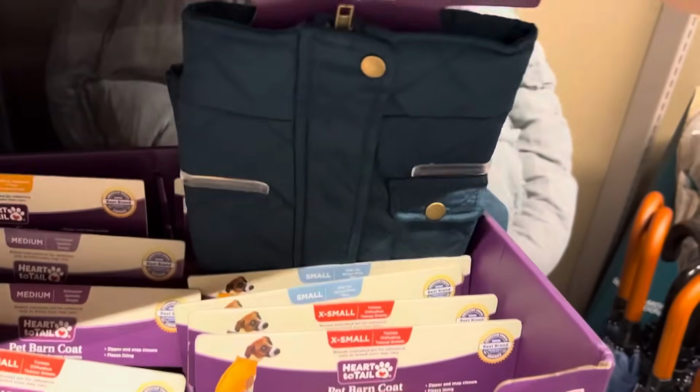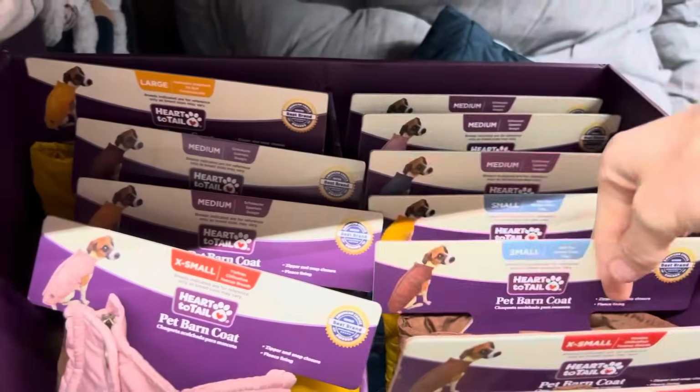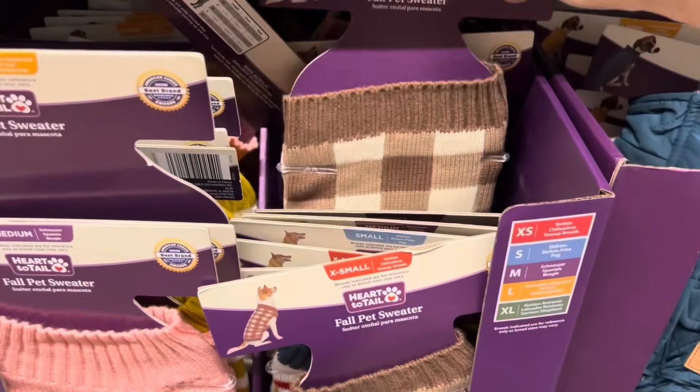What else do they have? That's the blue again. Any other colors? Oh, there's kind of like a brown. I like that brown, it's pretty. Those are really adorable, not gonna lie. I really like those a lot. Not only do they have these little pet coats, you can also get the pet sweater.